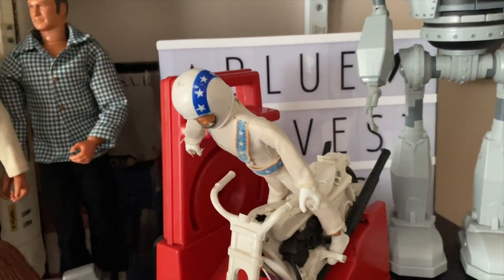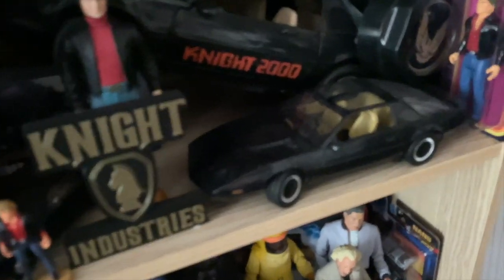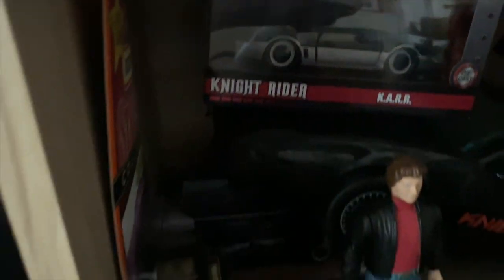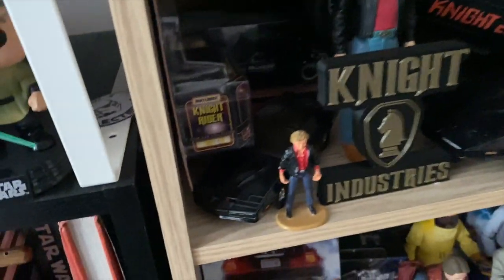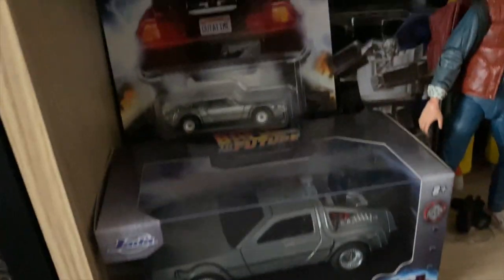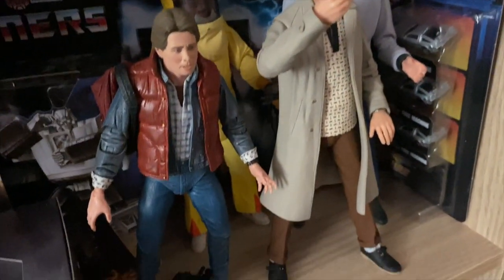I need to build a ramp and we'll do a video. We've got the Iron Giant there. We've got his Knight Rider shelf. All sorts of Knight Rider in there. We've even got a car. Got the talking Kenner talking kit as well. Got the Corgi one. Back to the Future, we've got lots of DeLoreans. Lots of NECA figures as well.